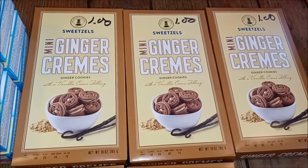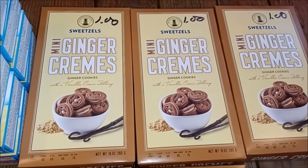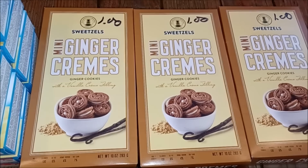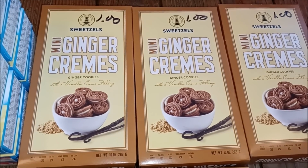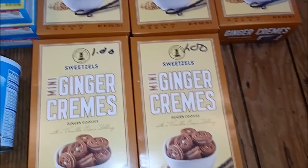All the bargains I'm so proud of finding. So we have these Sweetzels mini ginger creams, ginger cookies with a vanilla cream filling. It's like a little mini Oreo cookie, except they're ginger instead of chocolate. And I got 6 boxes of them. I already put one away. So here are 5 of them.